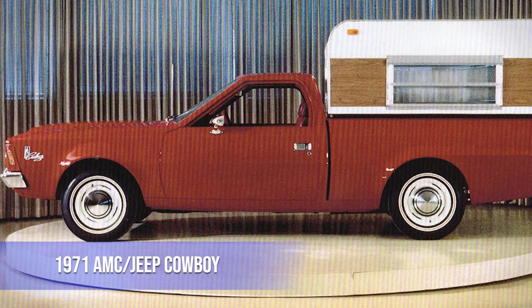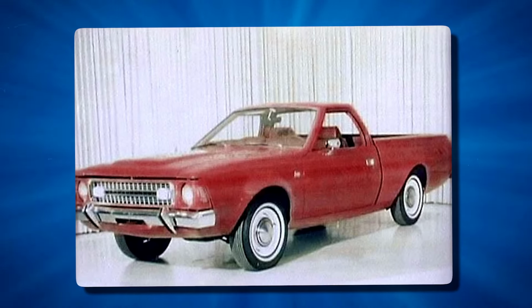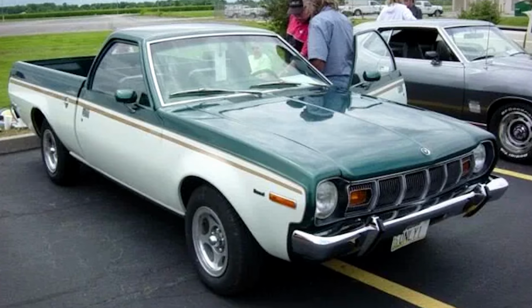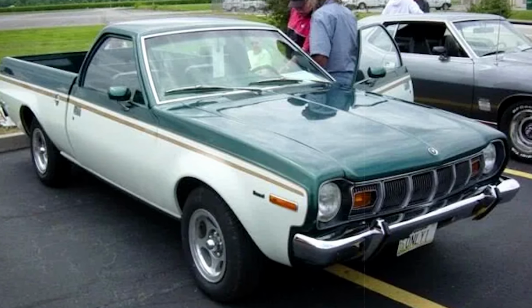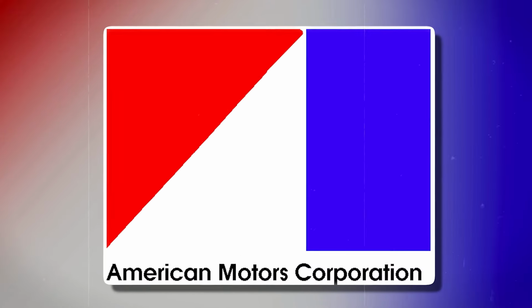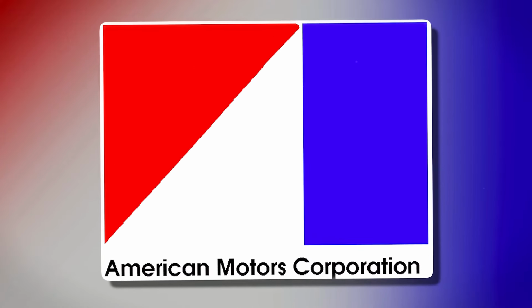1971 AMC Jeep Cowboy. Now, this was a time when Japanese compact pickups were starting to make their way into the American market, and domestic automakers had to come up with a response. That's exactly what American Motors Corporation, or AMC, did with the Cowboy.